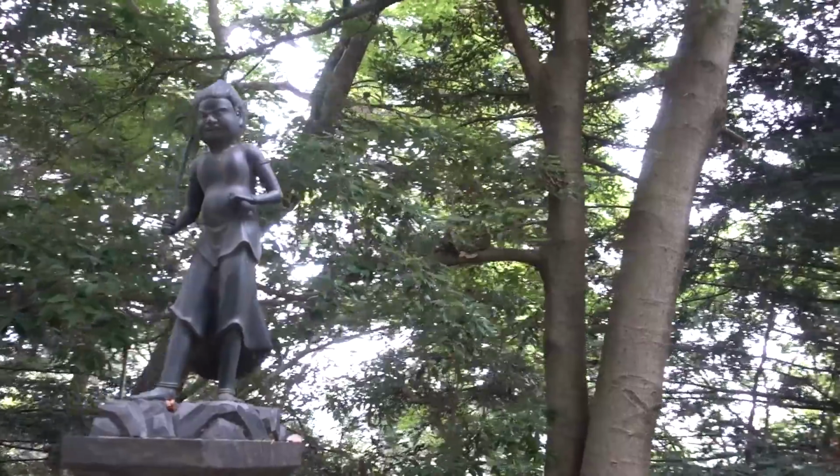Okay guys, it's not so steep anymore, so I can finally talk to you guys. A little bit of information about this place. Mount Takao has been a sacred mountain for over 1,000 years. And right now we're walking towards the temple, which many people go to pray to the Tengu god for good fortune.